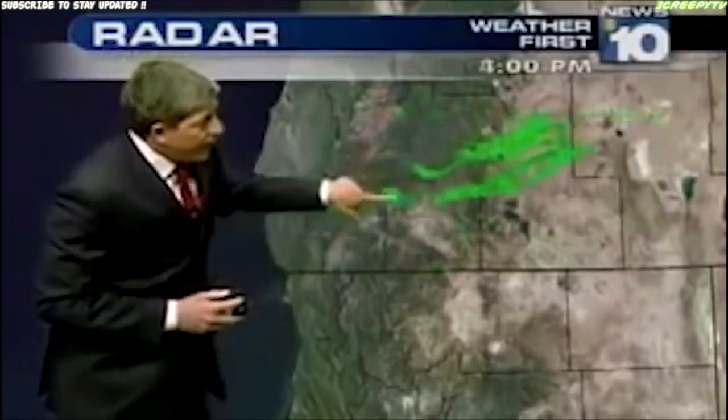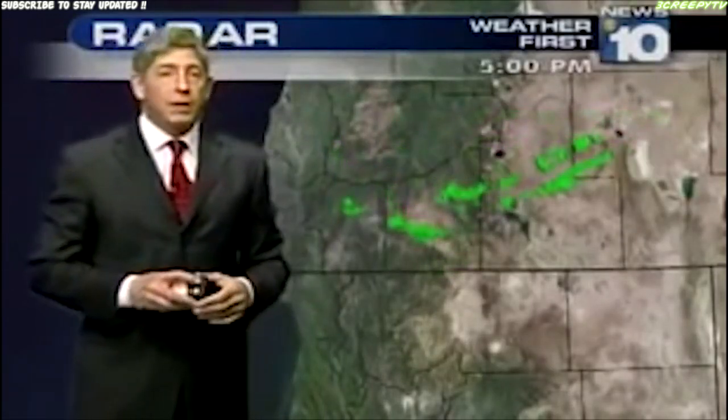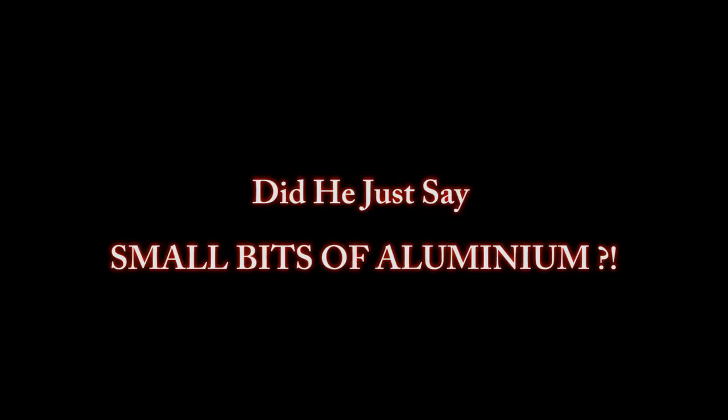Then you see these bands of very distinct cloud cover moving into the region. That is not rain, that is not snow, believe it or not. Military aircraft flying through the region, dropping chaff, small bits of aluminum.